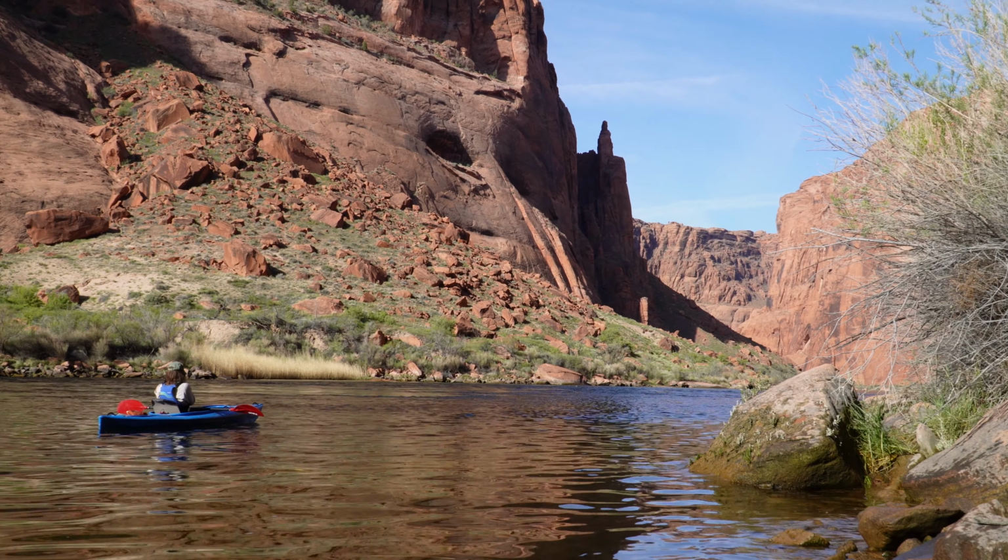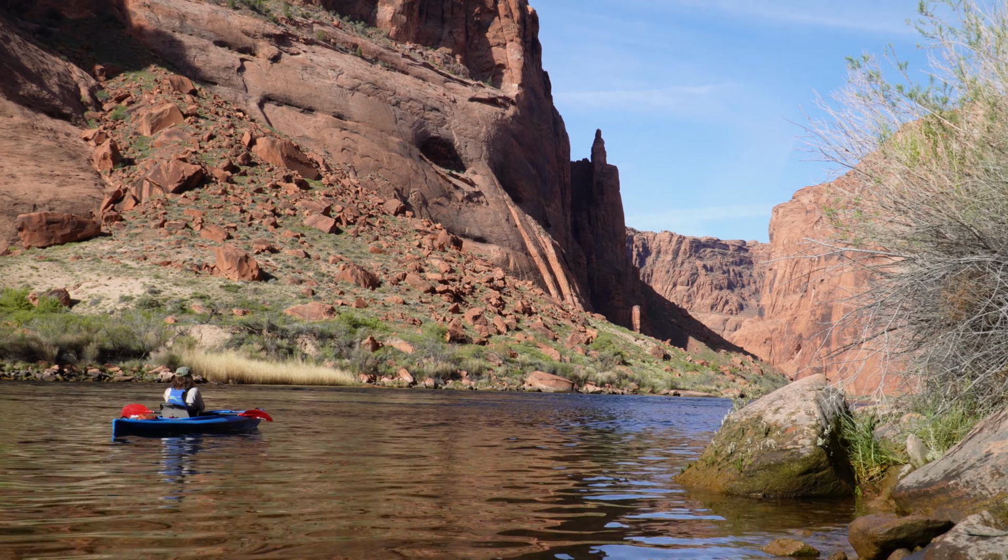And man, just after every single meander, the canyon just gets better and better. And yeah, I'm just at a loss for words. I've been wanting to do something like this for a really long time, and I'm just absolutely thrilled that we've finally been able to do it. I mean, it's just incredible.